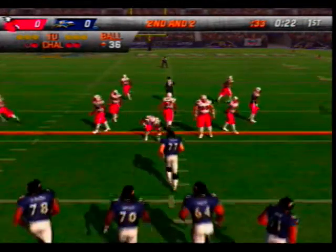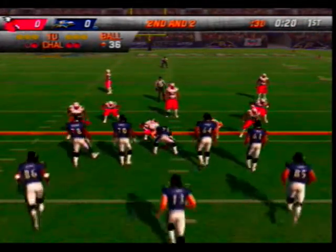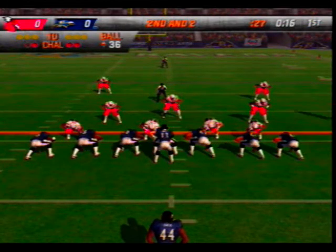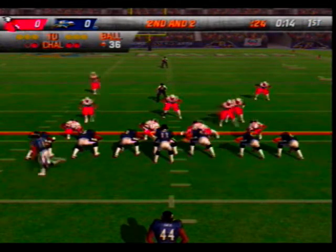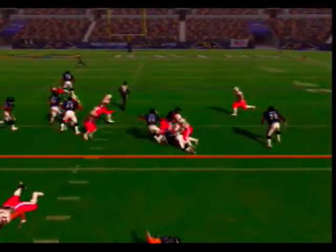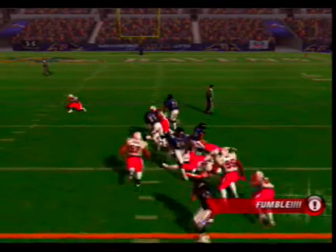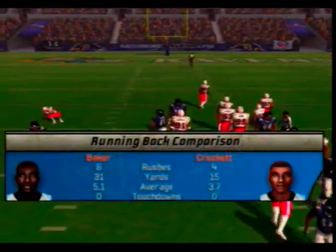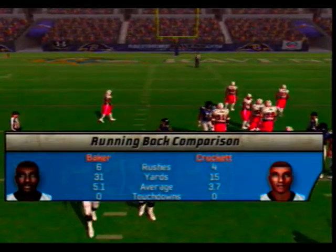Second and 2. Ball on the 36-yard line. Finley with a man in motion. With a counterplay. Slips the tackle. The Ravens are there to pick up the ball. So let's take a look at how this back compares to the opposition.